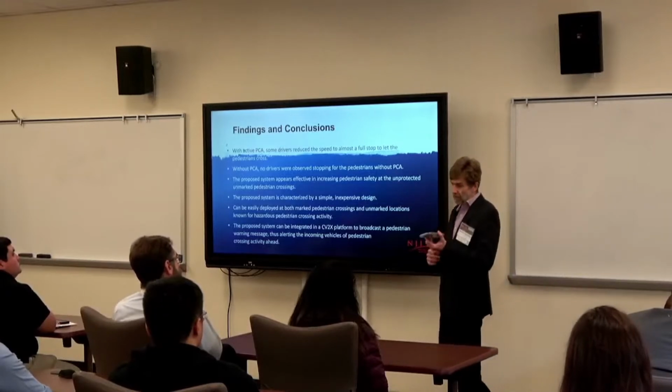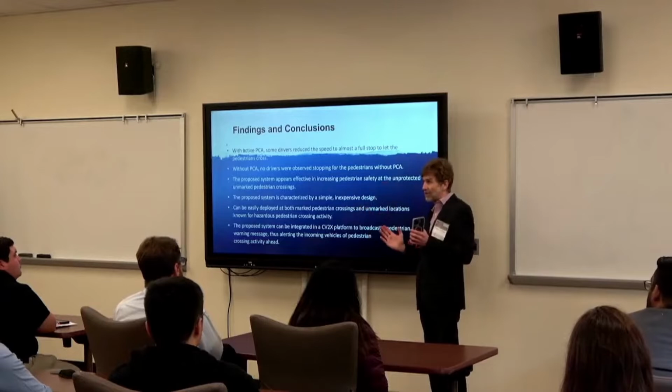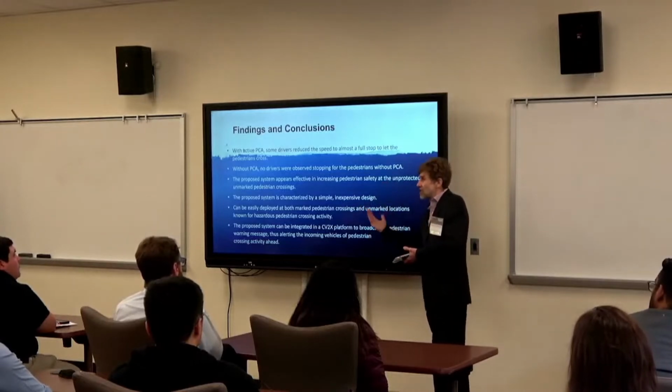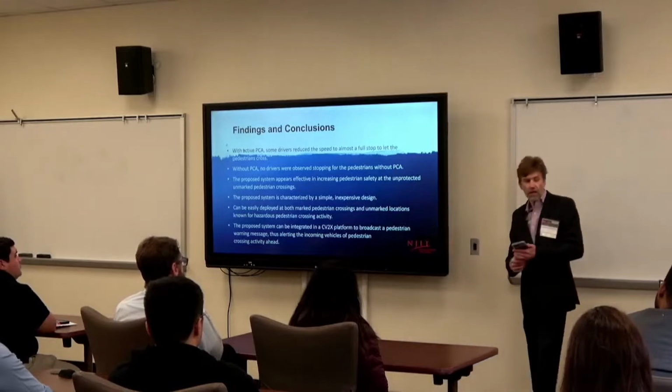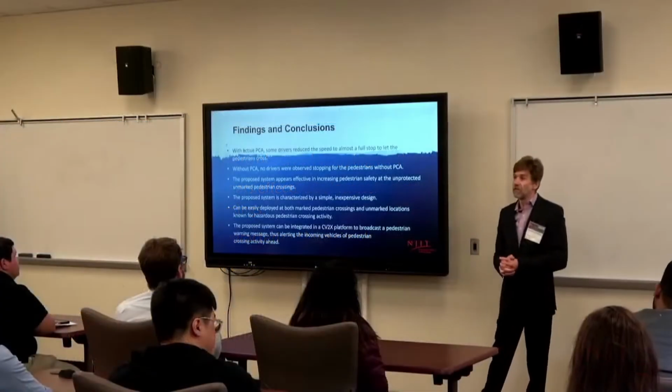If you have, let's say, an app that communicates with this CV2X system, you can send an alert to everyone around you that you are about to cross the street, using essentially the same protocol, the same platform, but now the detection is different. It's not mounted on infrastructure, it goes with you, and that gets the alert over to anyone within certain range, let's say drivers that are about to pass that location. They can get a message that there are one or multiple pedestrians about to cross right in front of them. And before they get there, they can see this message, and hopefully that brings some awareness and alerts them to adjust their driving if necessary.